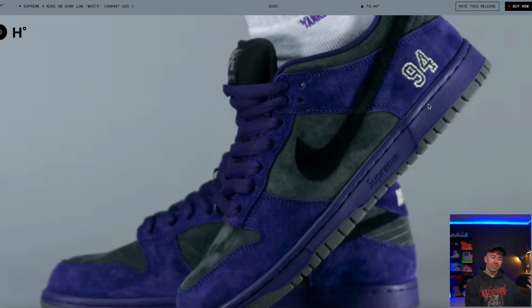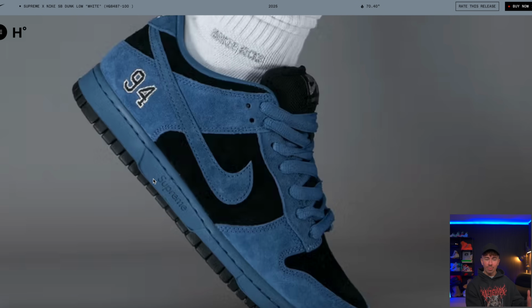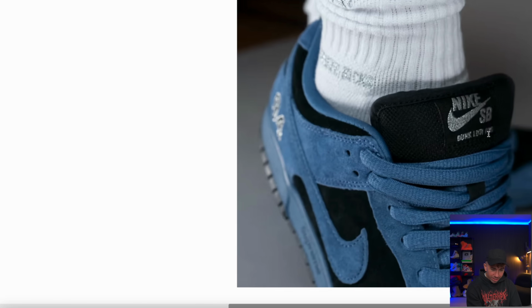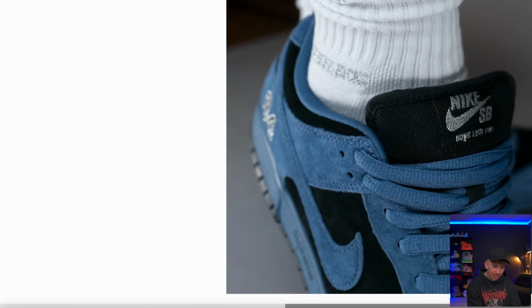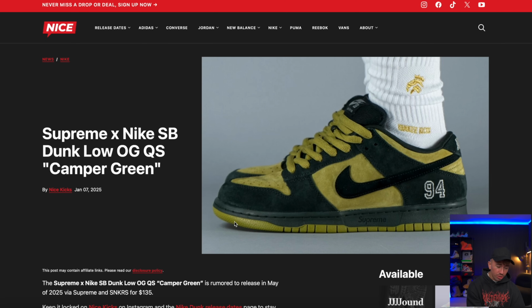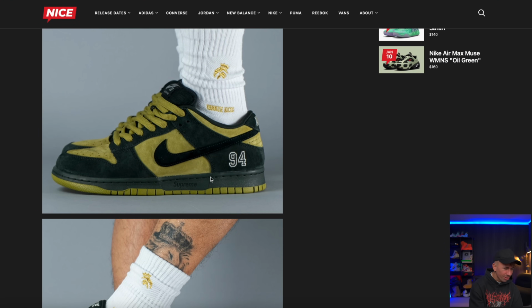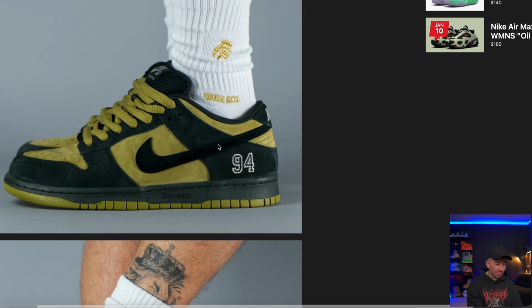Again, like I said, better materials, or at least different materials to kind of make the colorway just pop a little bit more. But I think my favorite has to be the blue, just blue and black, really nice colors to go together. And again, you can actually see from this shot, there is no Supreme branding on the tongue, which is pretty interesting. We've also got some shots of, I think this is yellow and black. As far as I can tell, the color of the black is a little bit off from this shot.